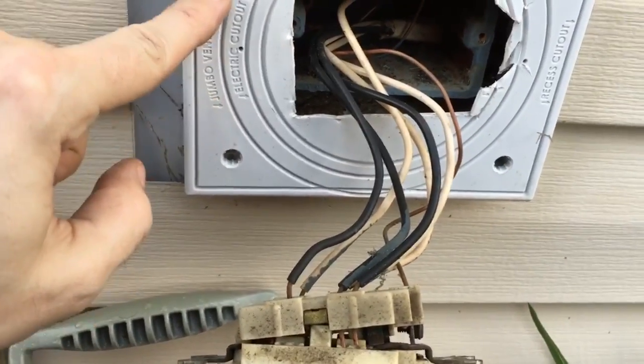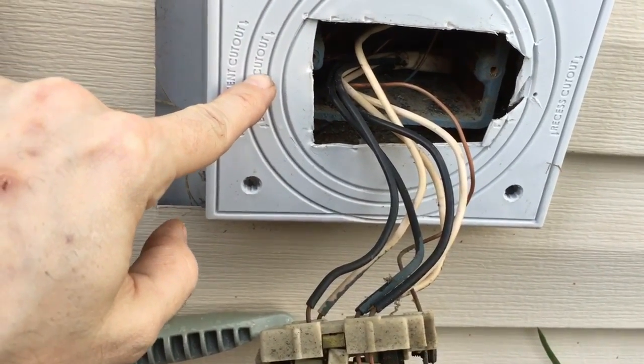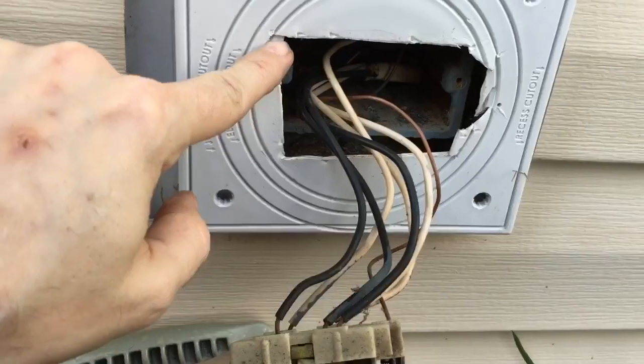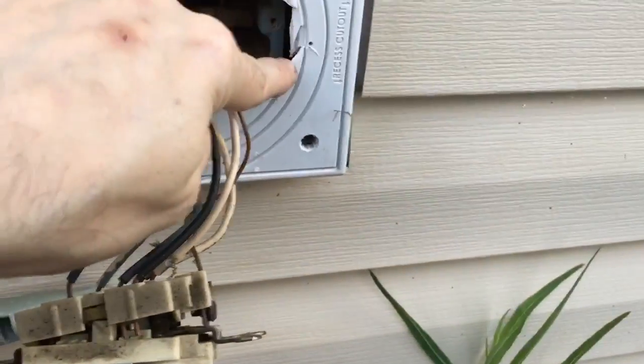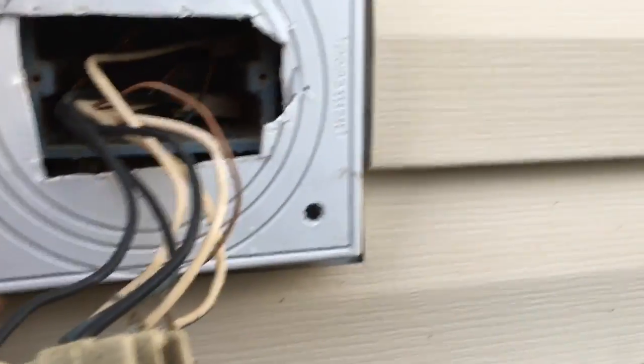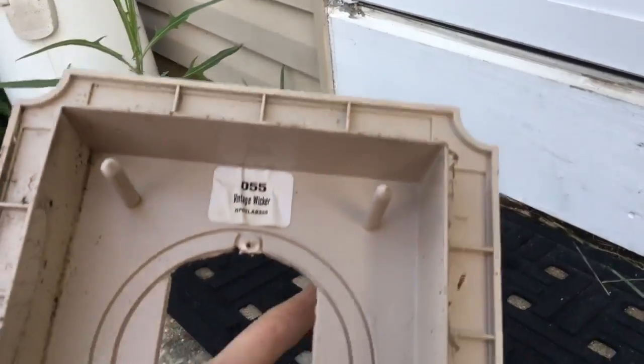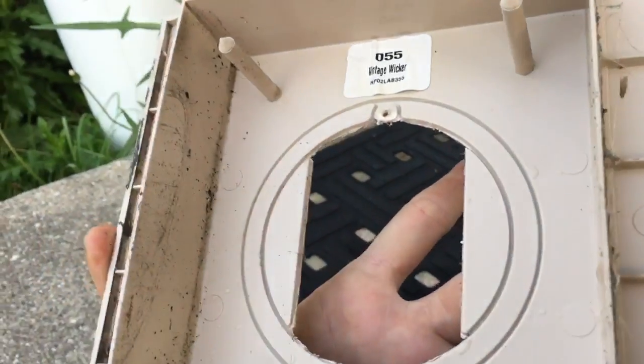Jumbo vent cutout, electrical cutout, and I'm smaller than electrical cutout. I'm just all over the place kind of cutout. Is there any kind of sealing on the back of this? No, but surprisingly, it doesn't look like much water gets inside there, so that's at least good.